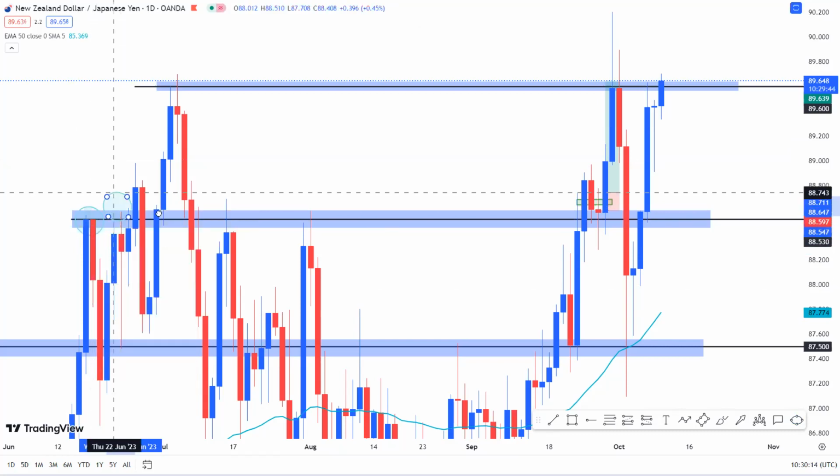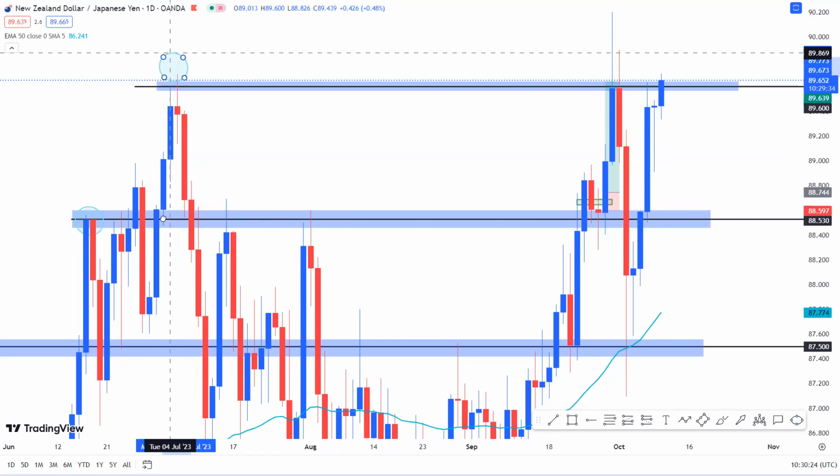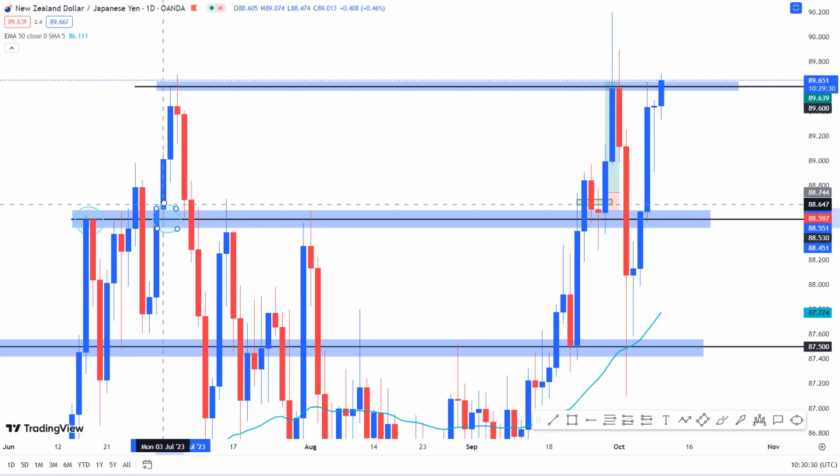And then if you can get to see right about here, we had a break above the level, and then you can see we have a weak retest of the level before we had to see price continue to rally to the upside. So right about here, we had the level holding up as support, right about here as resistance.